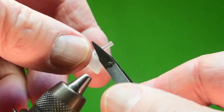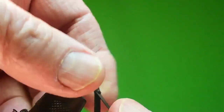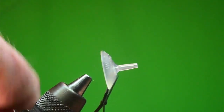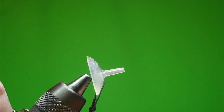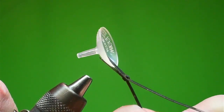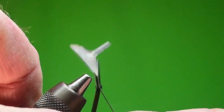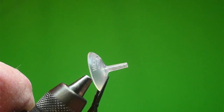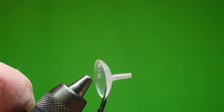I'll just hold it with my little clip. And it's a tube. You run your leader through. This sits at the front of the fly and causes it to wiggle like, again, like a flatfish. And it's particularly good if you just put it in front of woolly buggers.